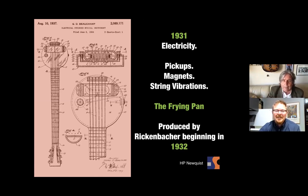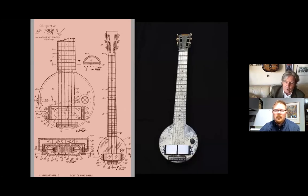And he patented it in 1931. The first real one was produced in 1932. Production began in full in 1934. And we actually have number 11 from the production line of 1934 in the exhibit. So you'll see the frying pan. As a matter of fact, you'll see this frying pan here on your right.